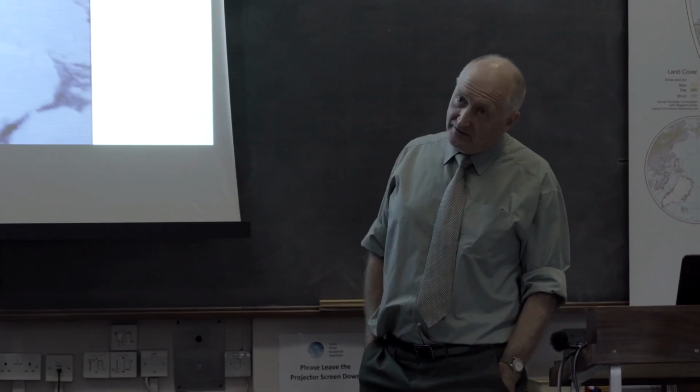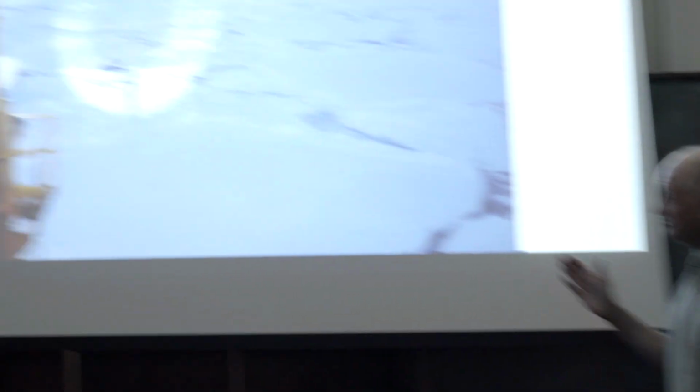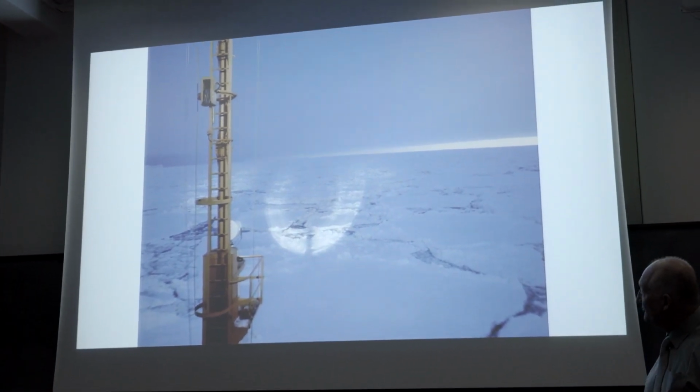Trying to get through to Halley now. This is actually navigable ice. Of course, Bellingshausen and Cook wouldn't have been able to get anywhere near this sort of stuff.